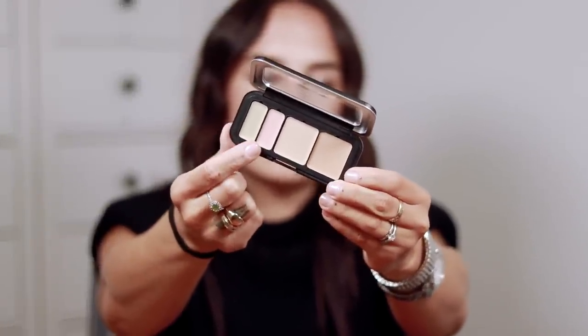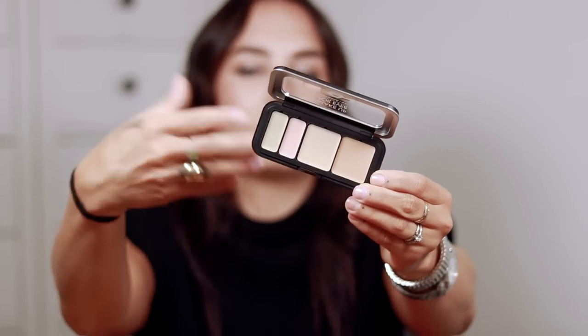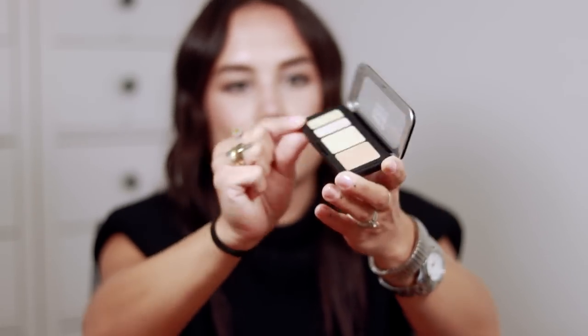I don't really care for this pinky one, which I will use and try out, but I really like this green one because when I'm spot concealing pimples or redness on my skin, I feel like I never truly cover them up. So I wanted something that had everything.